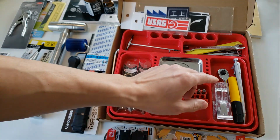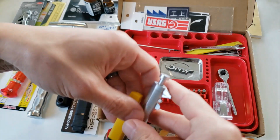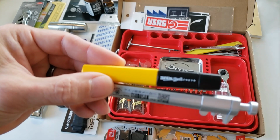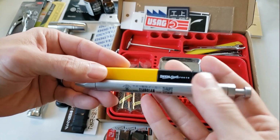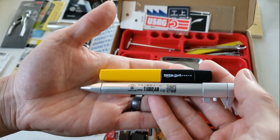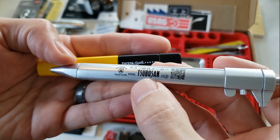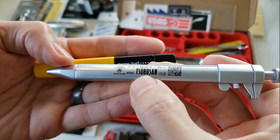Let's move on to, how about these two items here. Let's see. Sorry about the focus, gentlemen and ladies, if there are any ladies there. I'm holding these two together only because they come from the same company. This is from Tsubosan. Yes, I have featured their products in the past.